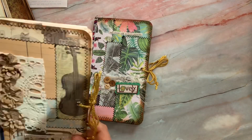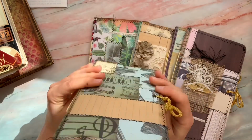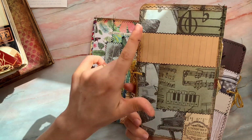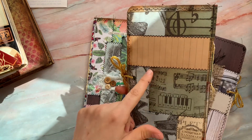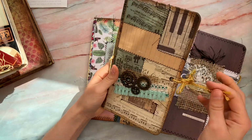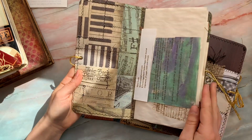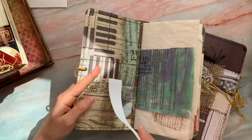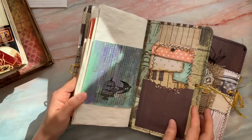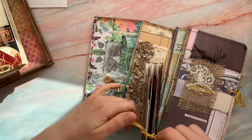Then she has a couple of little ones. These will probably be sold as a set. They're very thin, which makes them really nice. I love that it's called Frankenpaper. I think Nick the Booksmith came up with that term, but it's all stitched pieces together, but it's so beautiful. And then this one has like gears, kind of like a steampunk theme. And then it's not very many pages. It's only like 17 pages. So it's perfect for maybe you just want to take notes or keep lists of one small thing.